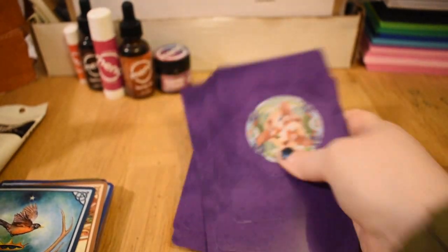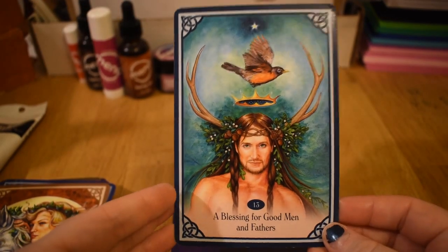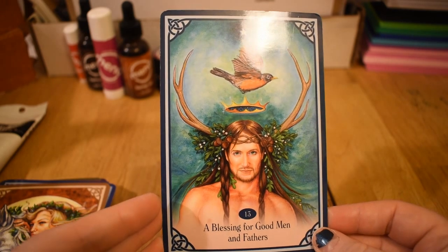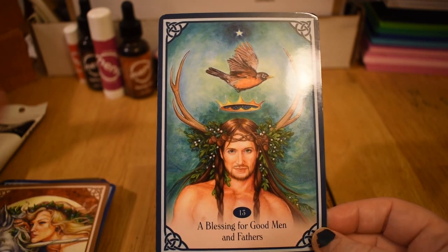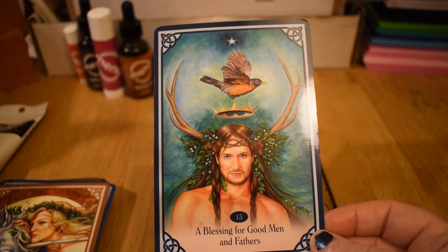And then there's only like 2 cards with masculines on them, and this is one of them. 2 or 3 at most. A blessing for good men and fathers. This to me has a lot to do with like a mercurial energy that's bridging up from sort of a youthful trickster. I see a motorcycle goes by.